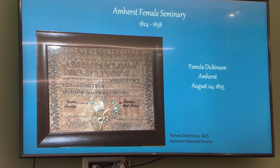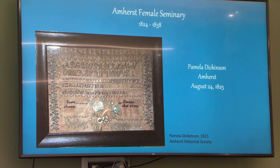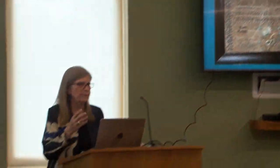So, I did run into this sampler, which is at the Amherst Historical Society, and it's dated 1825, and I did some research to find, I believe this Pamela Dickinson was the daughter of Chester Dickinson of Amherst and his wife Susanna, who I think was from Hadley. I don't have life dates for Pamela yet, but her parents married in 1803, and she's the second of their three kids, so being born around 1810 or so, and doing this around 1815, puts it in the academy range.